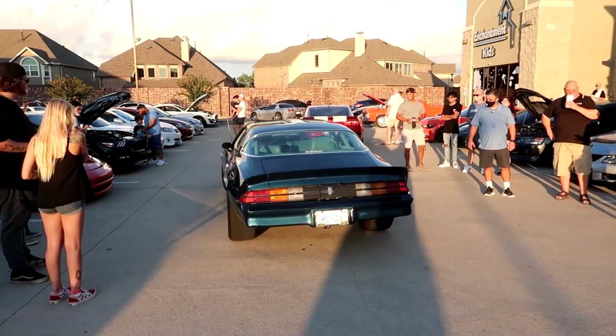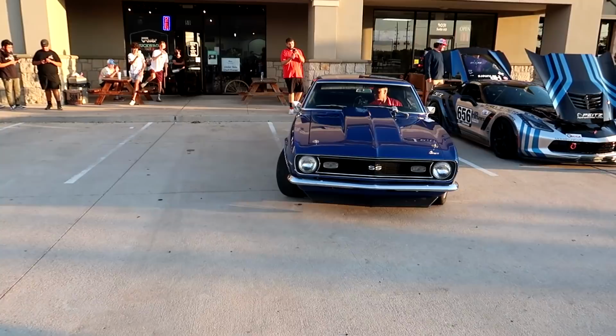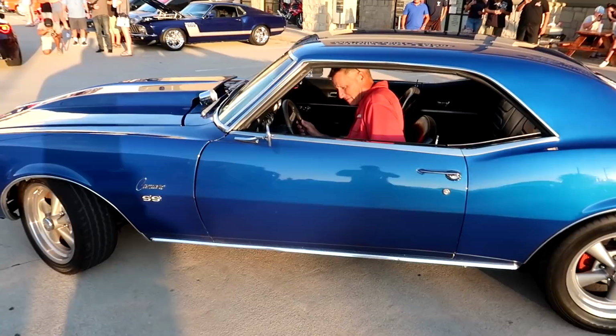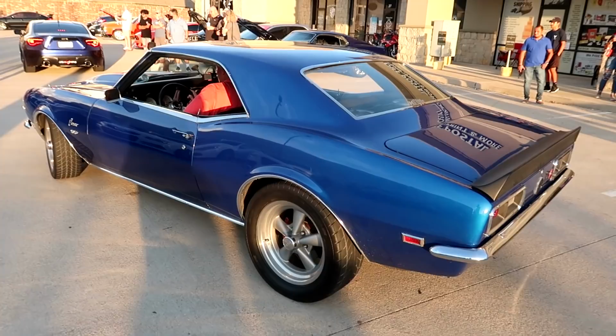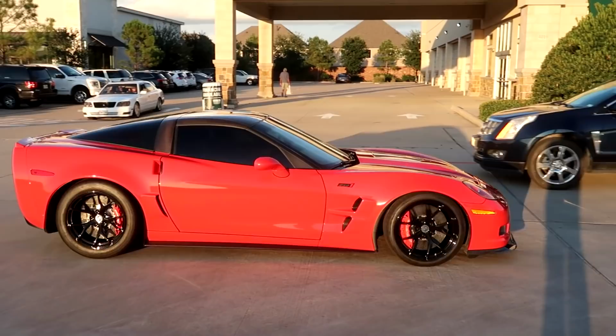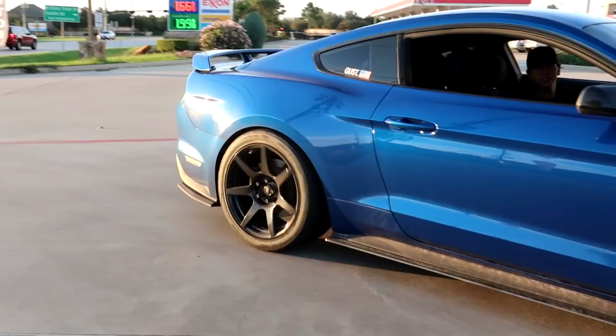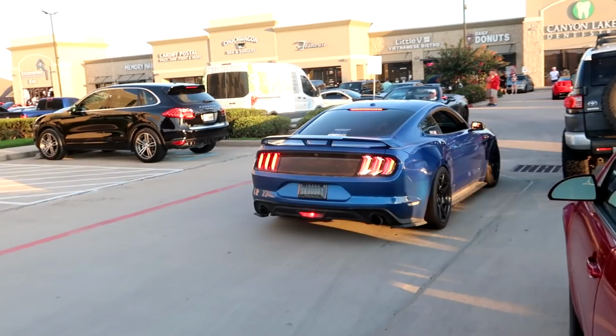We got a brother rolling up. And this guy's heading out. Oh my God. That is insane. Things are starting to liven up out here. Yo! Skirt! Oh, this guy with the full carbon one.